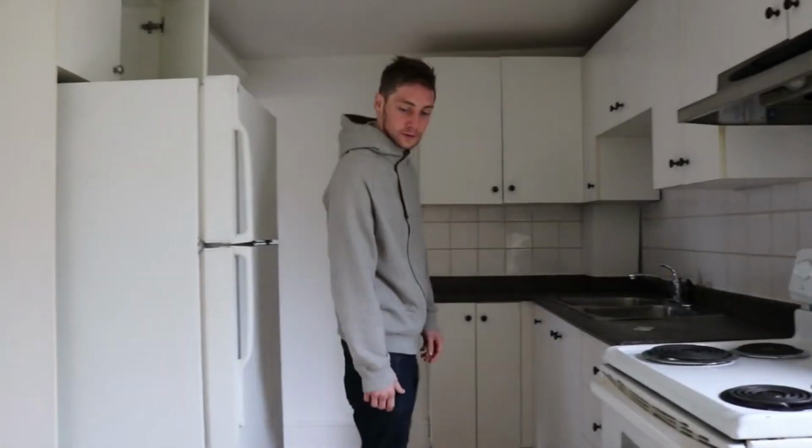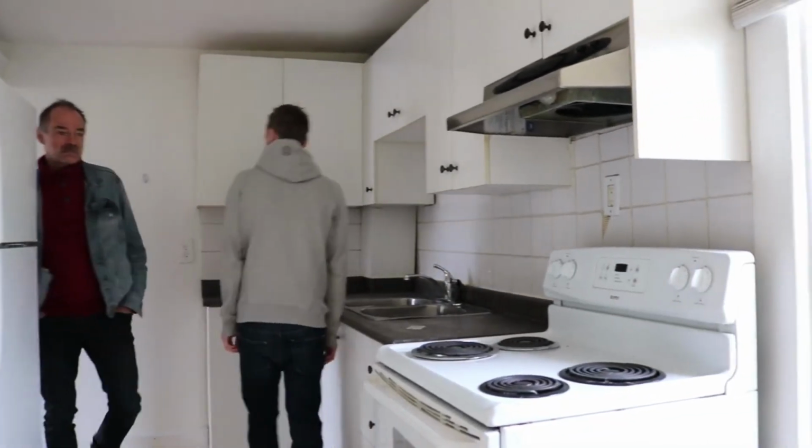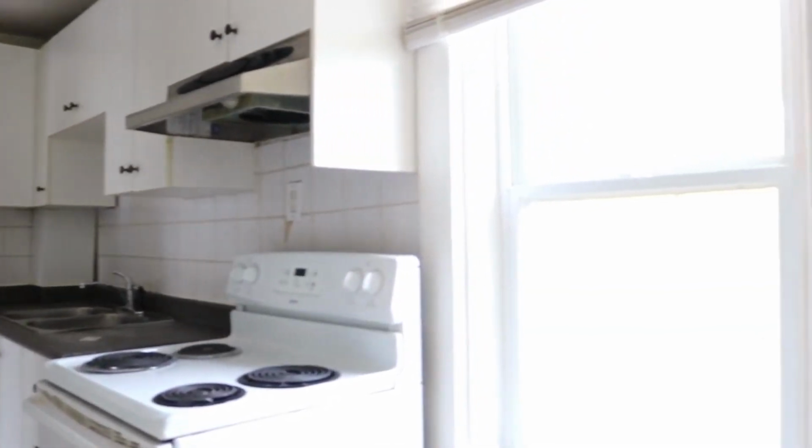Very basic. This is typical for these old homes. It's probably been done that way 50 years ago. How old is this house? This house would probably be around 100. So insurance would be higher.